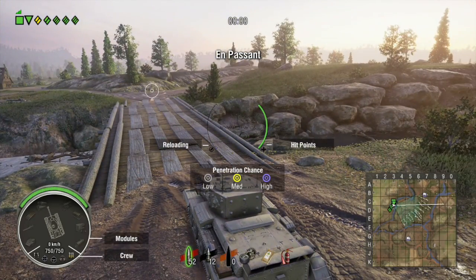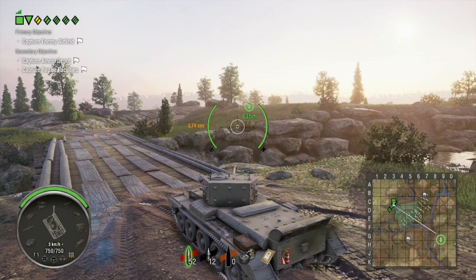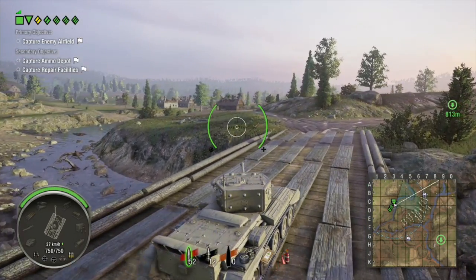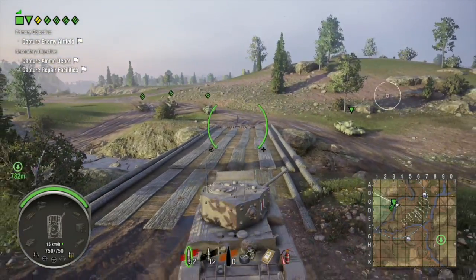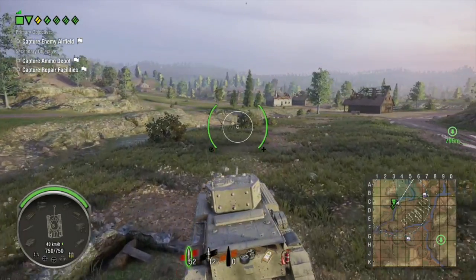Right, I've tried to edit this one a little bit differently. I've just left the war story screen part off it, so it flows a little bit better. It's not coming up with war stories, Operation Sealion, at the beginning of it, so I've just tried a bit of a different edit with this one.